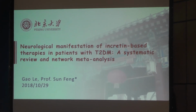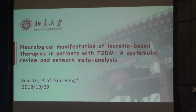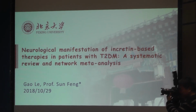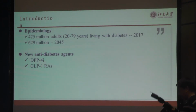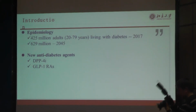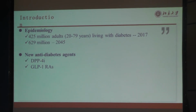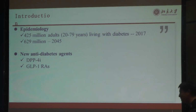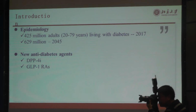Today I will introduce a research of our group named the Neurological Manifestation of Incretin-Based Therapies in Patients with Type 2 Diabetes, and it is a network meta-analysis. Okay, first I will give a brief introduction of diabetes. In 2017, there were 425 million adults living with diabetes, and this figure will rise to 629 million in 2045.